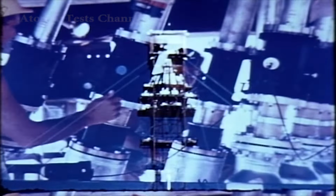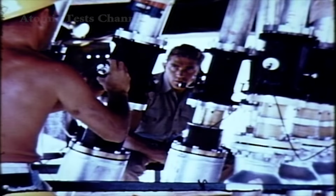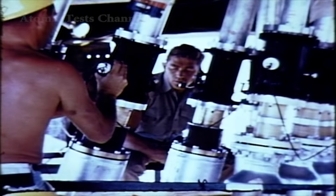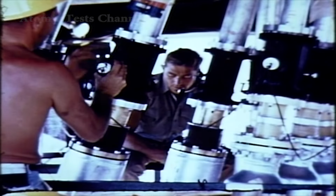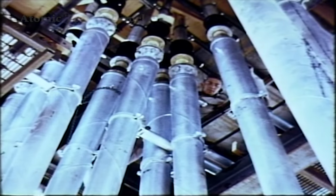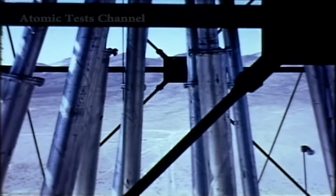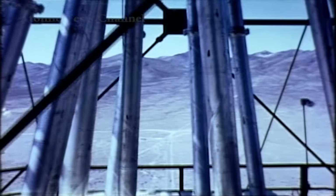Technicians fit the towers with instrumentation for diagnostic study of the various radiations emitted during the time of the nuclear reaction and shortly after. Intense light is produced at various critical stages of the reaction. Pipes under vacuum are directed from specific points down the tower to turning mirrors, which reflect the light to high-speed cameras in a distant underground bunker.